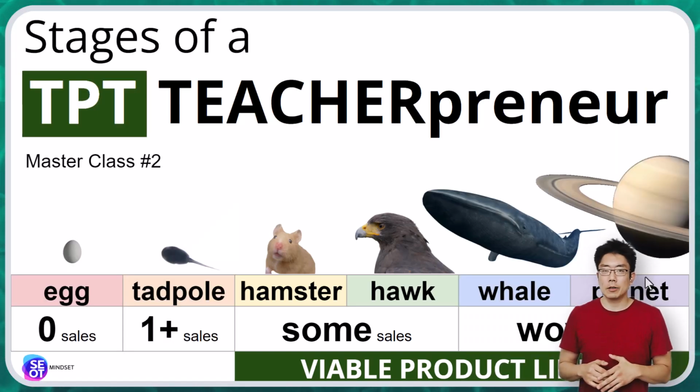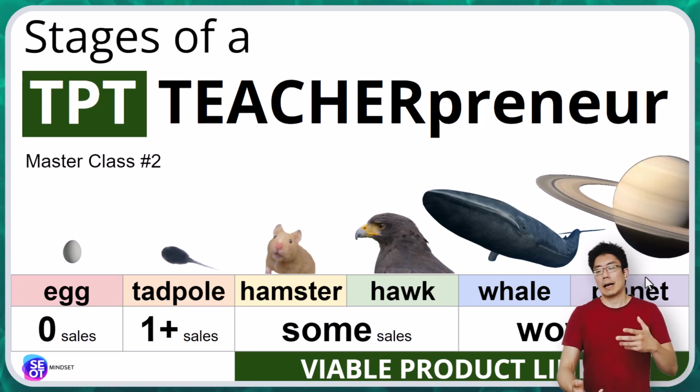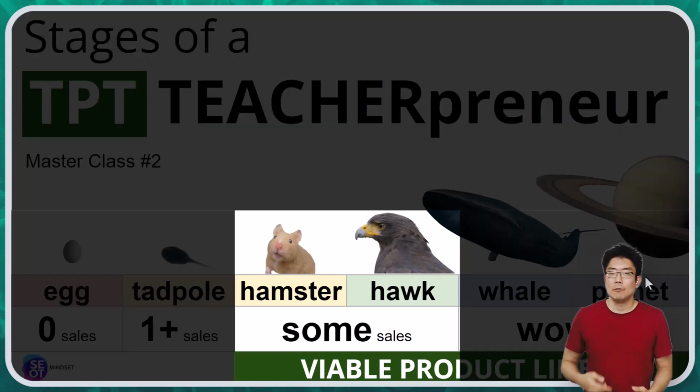If you're a TPT egg or tadpole, the game is mostly about figuring out how do I package my teaching lesson and post it onto TPT and figure out how to do those product covers and the previews and how to write a product description. Those are all important skills. At the hamster stage, we've been running on that TPT product content creation hamster wheel for a while. And chances are you've got some products out there and you know they're great lessons because they work in your classroom, but they're not selling. And so then the game becomes learning how does the search engine work so that I can put my best foot forward and optimize my chances of getting to the top of page one.